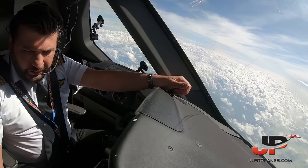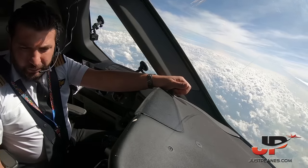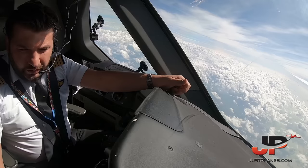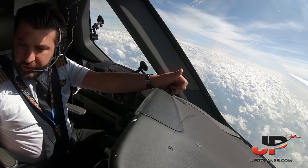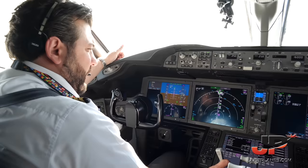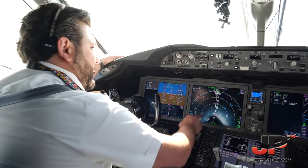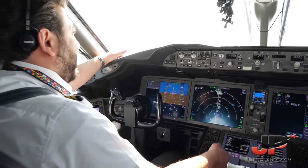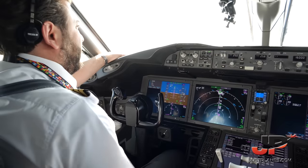So obviously, at lower speed, the aircraft tends to make a shallow descent, for of course aerodynamic reasons, so we're gonna need to use the speed brakes. We are descending to 16,000. We need to be at 16,000 at Sabre at 250 knots. That's why I'm using the speed brake, just to descend faster.